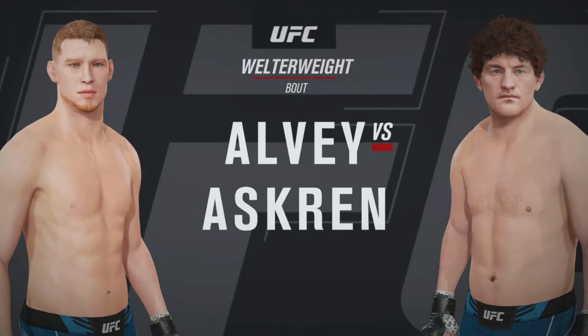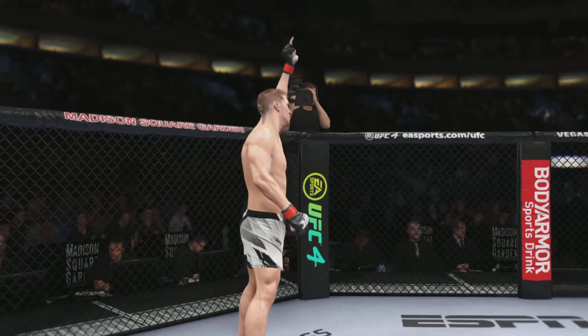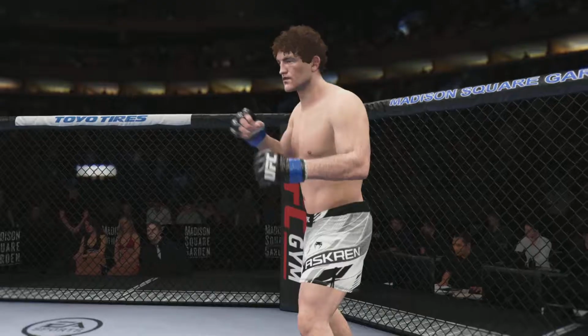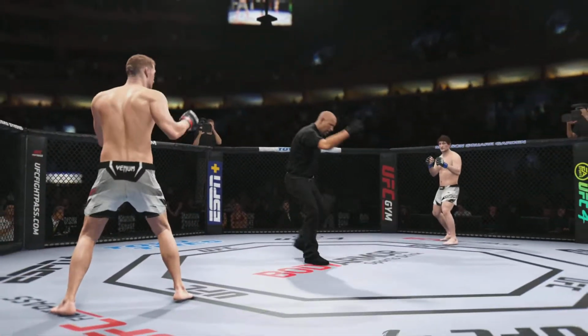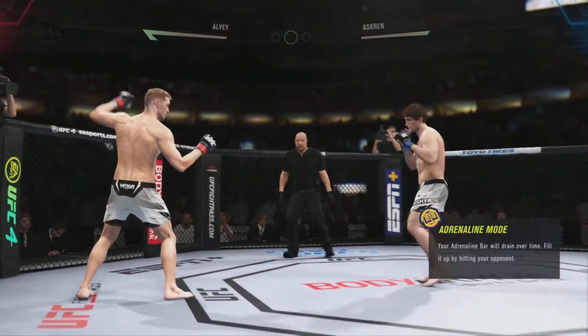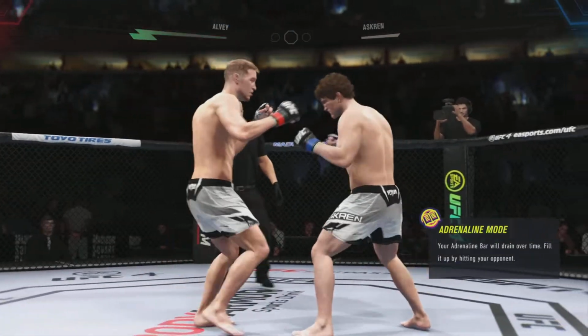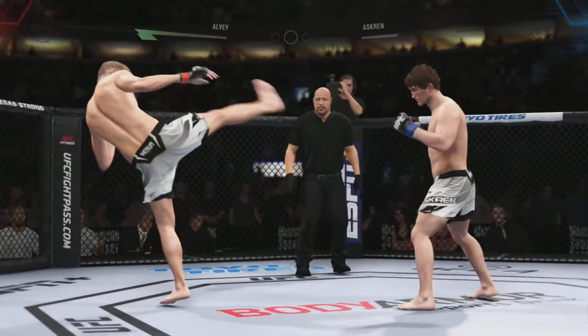UFC welterweight division matchup. Ready? Ready? Well, it is a building long on combat sports tradition, and mixed martial arts certainly making its presence felt here as we get underway at Madison Square Garden in New York City.